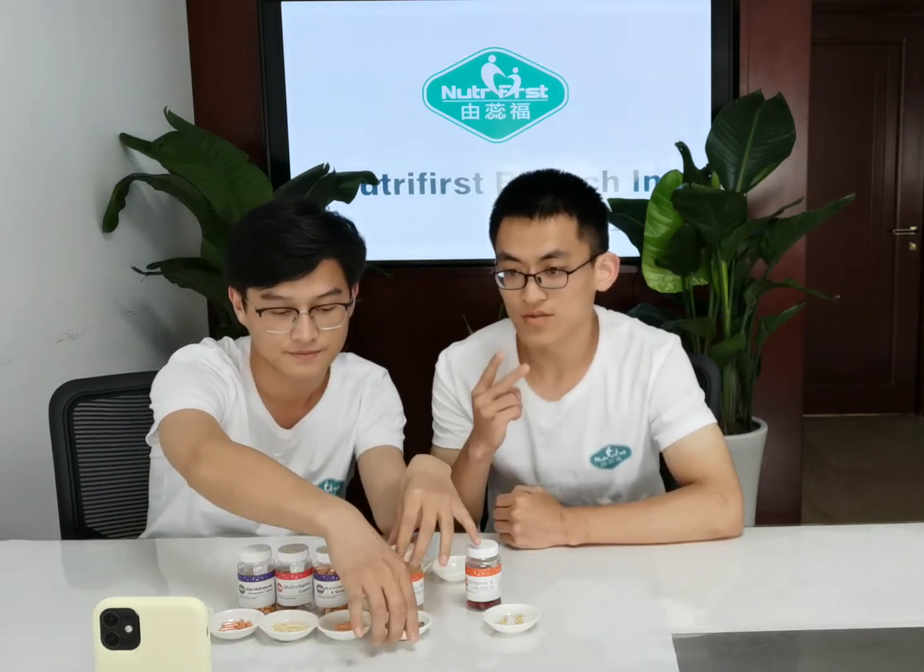The water soluble vitamins are vitamin B1, vitamin B2, vitamin B3, also called niacin, vitamin B5, called pantothenic acid, vitamin B6, vitamin B7, called biotin, vitamin B9, called folic acid, vitamin B12, and the last one is vitamin C. And they can be divided into water soluble and fat soluble, right?